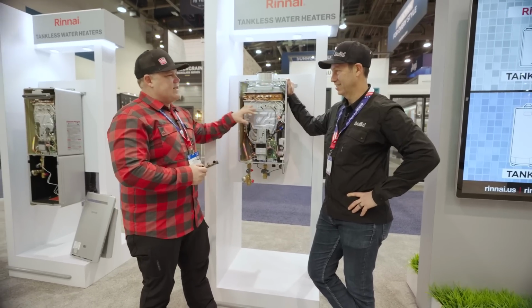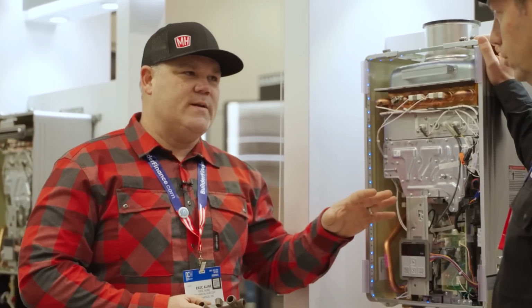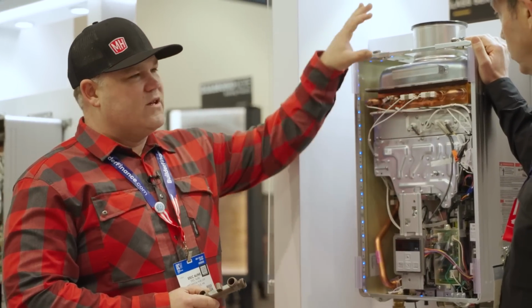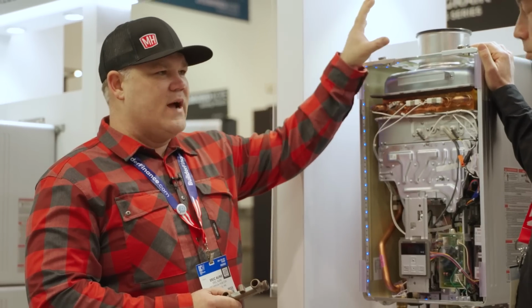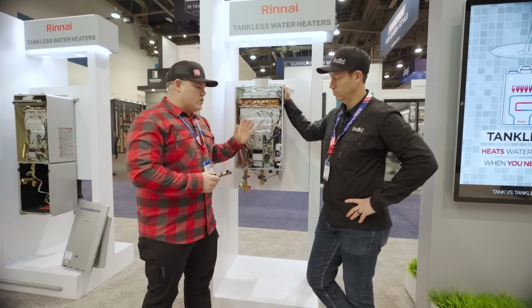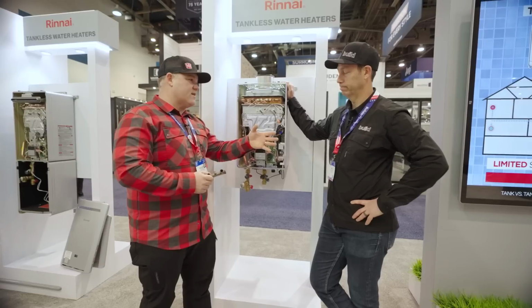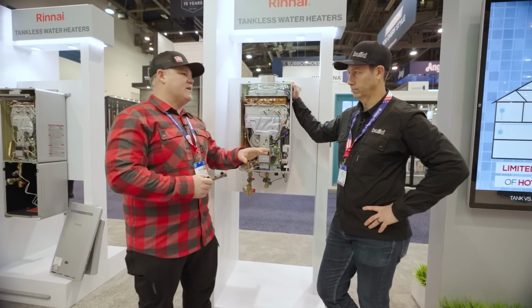But this is a non-condensing tankless. So this is a more traditional gas water heater replacement, where you might be able to use an existing flue exit out the side of the building, but where you're not going to be creating the condensation to go down a drain. This would work great in an attic space, like in the southern climates especially. Very common installations there.